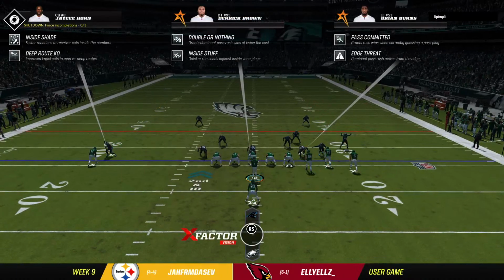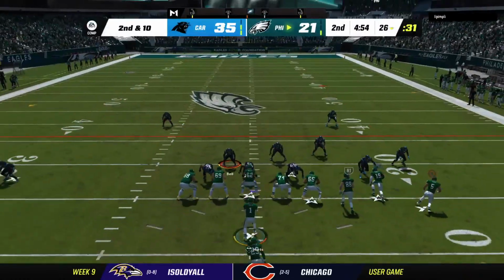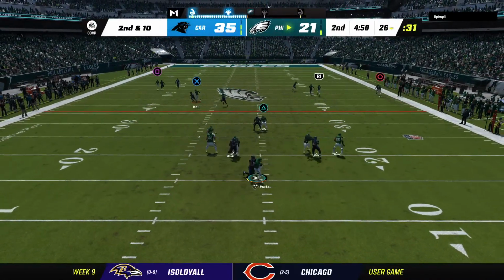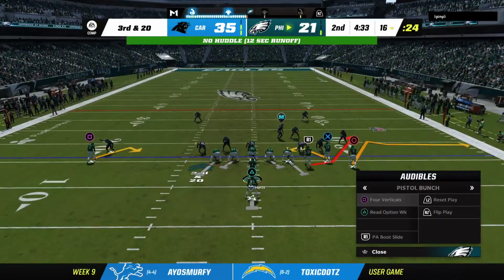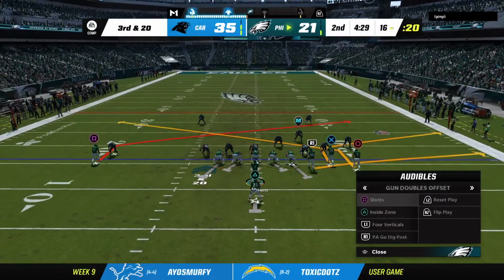Once again, they'll come up on the 26-yard line, 2nd and 10. Here's Hurts to throw. Pressure comes in. He's brought down. It's a Panther sack. So after that sack, Hurts and the Eagles, tough spot here, 3rd and long.